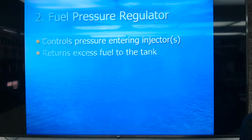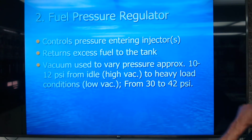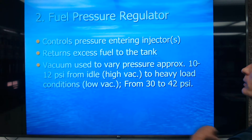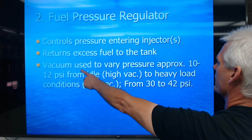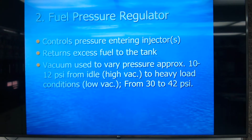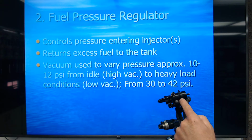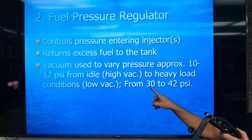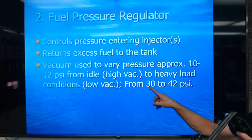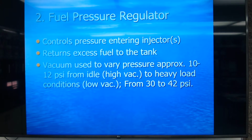So the fuel pressure regulator is right there. If it has one, again, pre-new millennium, we're going to control pressure to the injectors. We're going to return excess fuel to the tank. We're going to use vacuum to vary the pressure on this fuel injection system. That's just a diaphragm with a spring and a needle for about 12 PSI. So at idle, we can be about 30 PSI when vacuum is high, and at wide open throttle, about 42 PSI when vacuum is low.